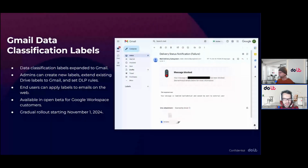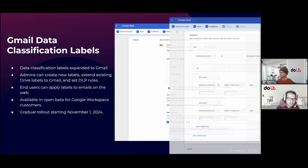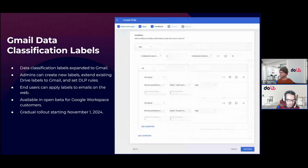We can see a little bit of how this will look for the end user when a message is blocked. Your message is labeled confidential and cannot be sent to an end user. And then what it looks like for an admin to configure these as well. So using DLP rules, we're able to actually apply classification labels inside of the Gmail application. And all of those can be based off of matched content, the same way or similar to other DLP rules in Google Workspace.